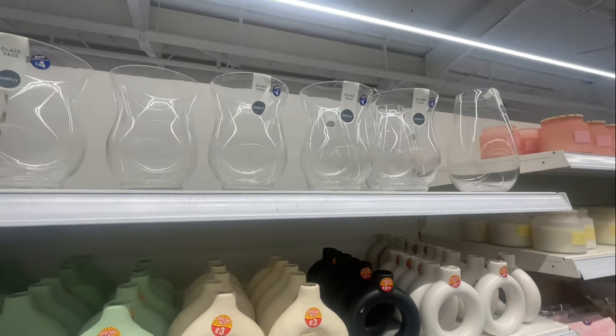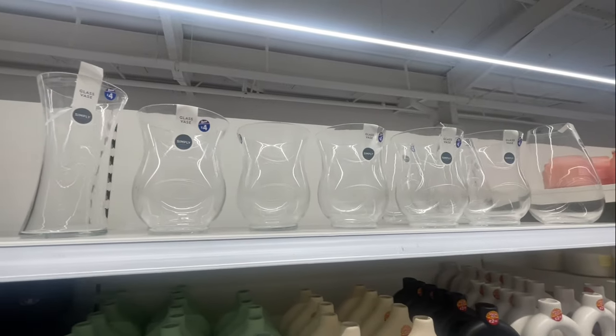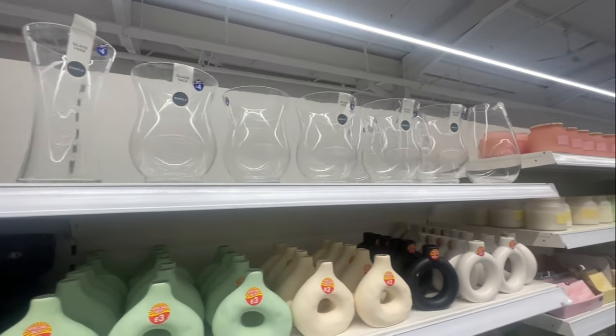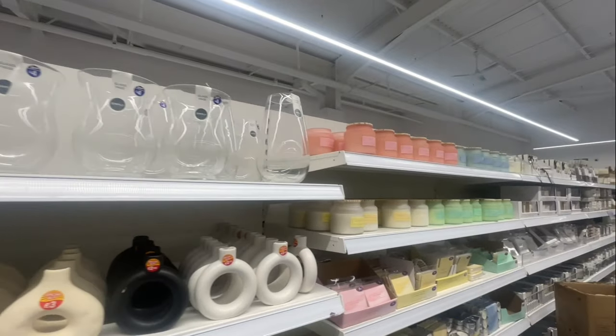And then on the top we've got some glassware. I do still actually love a glass vase. They remind me so much of the White Company, and B&M had quite a selection.